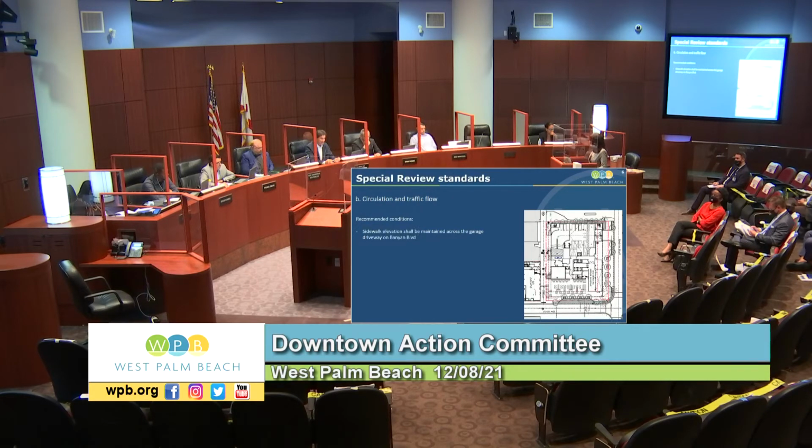The first one is one that we put in all the projects, and you probably are familiar with, is to request the project to be sure that the sidewalk elevation across the driveway on Banyan is maintained, so the pedestrians have a continuous flow and they don't have to go down to the driveway and go up to the sidewalk again.